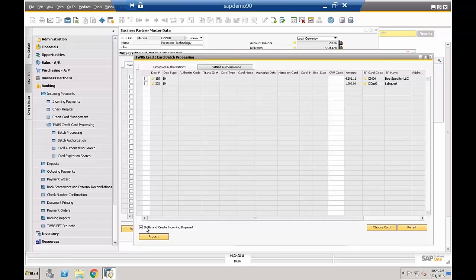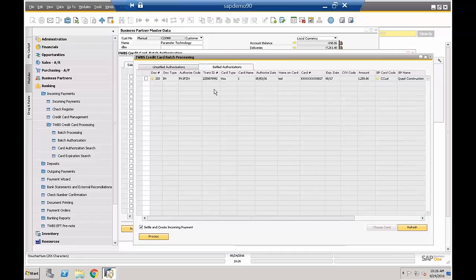So there is a box down here that when you settle that transaction, it could go ahead and create the incoming payment and apply that appropriately as you need. And also on the settled authorizations, you can take a look. Really quick, there are two other features in here that are pretty important.